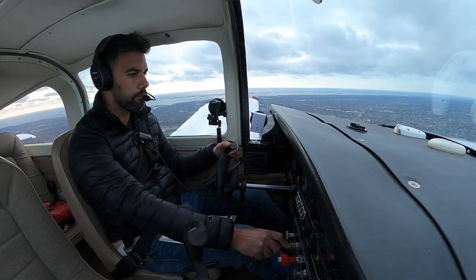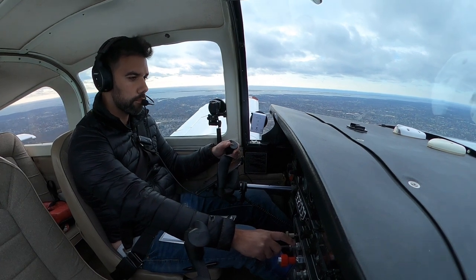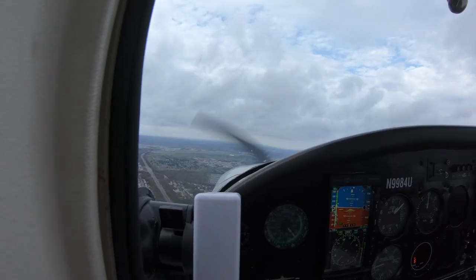Republic Tower, Cherokee 8149 Romeo, right downwind, runway 14. 8149 Romeo, extend downwind.